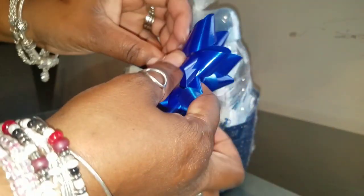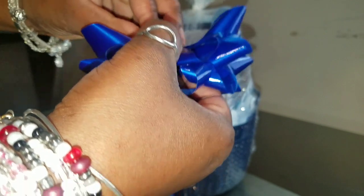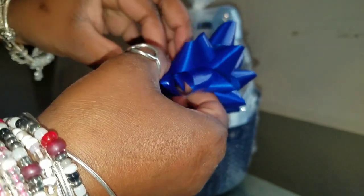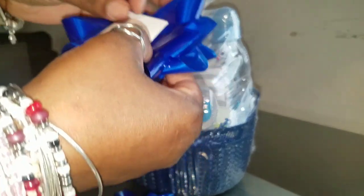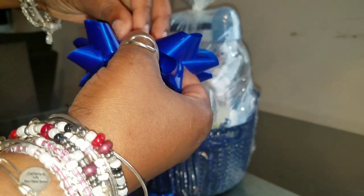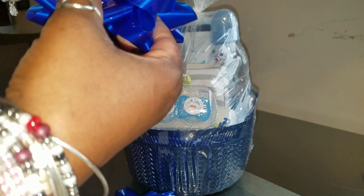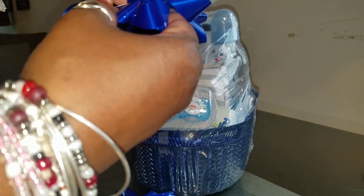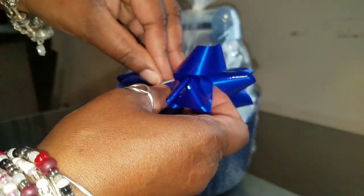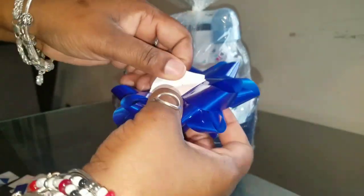Let's see if I am lucky. See, sometimes it peels off the actual paper. So let me see if I can grab the sticky part. Lord, help me. Y'all bear with me. There you go.